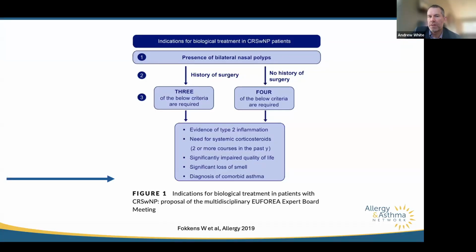And then we have so many treatments that are advanced therapies in this space. This is coming from EUFOREA, sharing at a high level how we think about using biologics in patients with nasal polyps. If you look through the list, of course, history of surgery, if you've got recurrence, you're going to have a lower bar to starting a biologic.